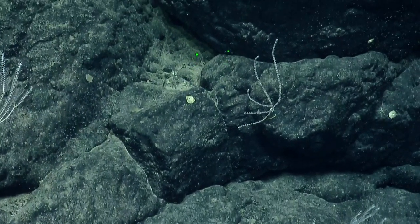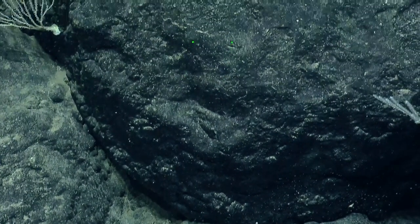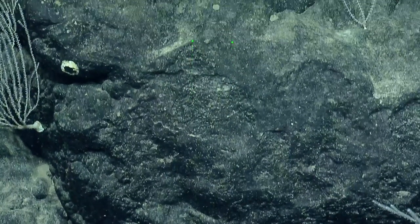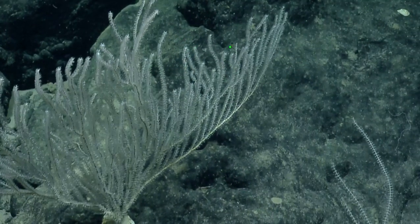One critter leaves the screen, another one enters. Yeah, you don't have to do anything. It's beautiful. There's also a fair number of coral predators in this area that I'm noticing. A lot of these aplacophorans, these shell-less mollusks. Go wide.